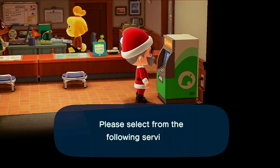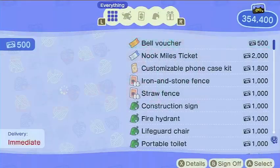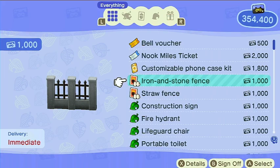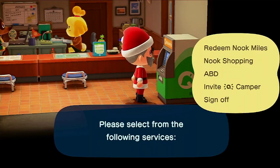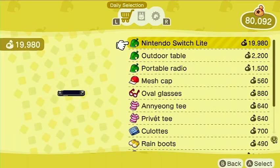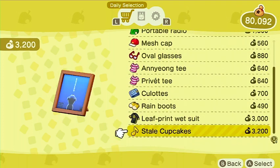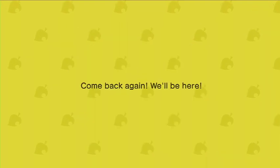Would have missed it today if I didn't come and check it out now. Alright, I'm going to see if there's a new... No. I have all of these. Alright, we'll check out the shop, or shopping section. Nothing new. Let me check the song. Stale cupcakes. I got all these. Nothing in the seasonal tab, so we're good to go in here.